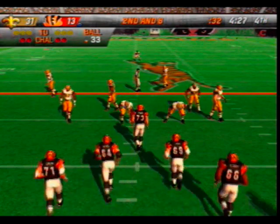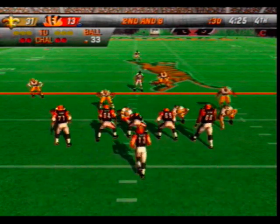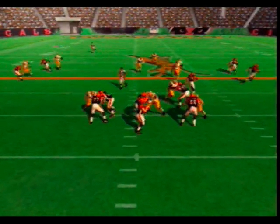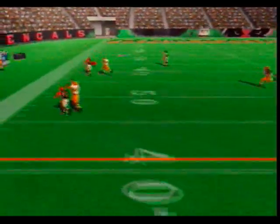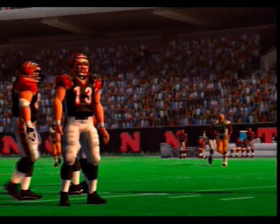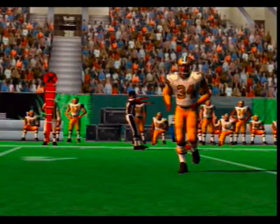Second and 8. Ball on the 33-yard line. Bishop, the lone setback, with the throw. Almost intercepted. Myers had the coverage on the play. 81 was the intended receiver.